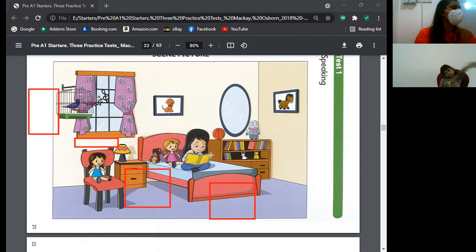Next one, take the object card of shoe and keep it on the girl's head. Keep it on the head. Take the object card of shoe and keep it on the girl's head. Yes, here. It's on the girl's head means like this.